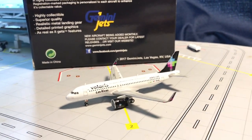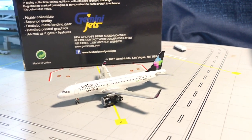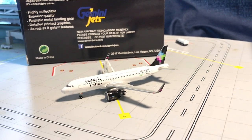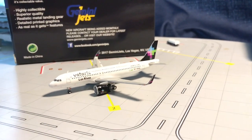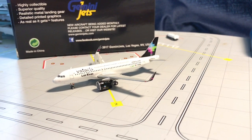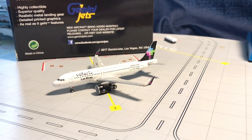Highly recommend it. This plane was also purchased from Diecast Jets. I believe it was $31, either $31 or $33. I can't remember 100%, but it was one of those two prices. Highly recommend ordering from there, like I specified in the Icelandair video, for their rewards program. It's a very good program.